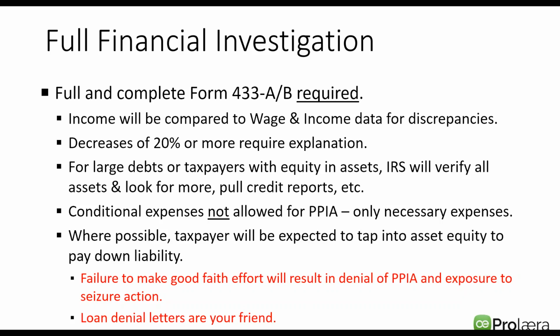Where possible, the taxpayer will be expected to try to cash out any equity in assets that they own. And if the taxpayer doesn't make a good faith effort to do this, the PPIA will simply be denied, and then there's the potential for seizure action on the assets. Biggest thing here is, if the taxpayer owns, let's say, a $500,000 yacht free and clear, they better either try to sell it or do a cash-out loan against it so that they can put the equity in that boat against the tax debt. If they fail to do this, the IRS is just going to take it, okay?